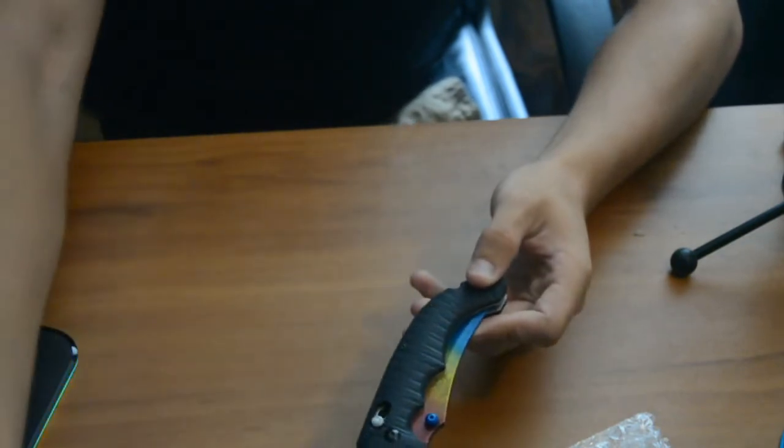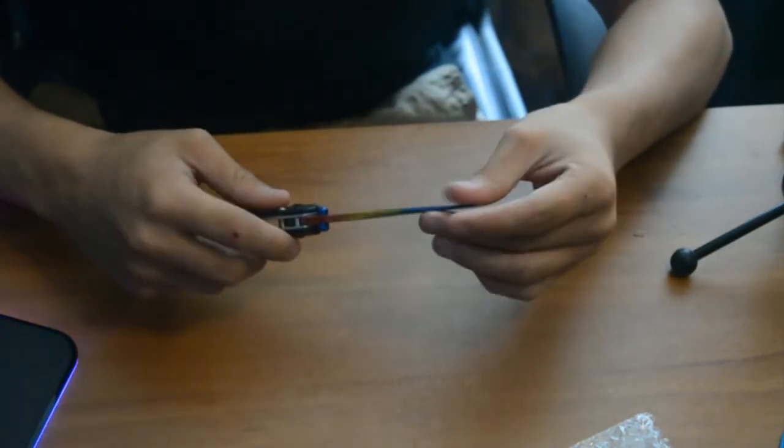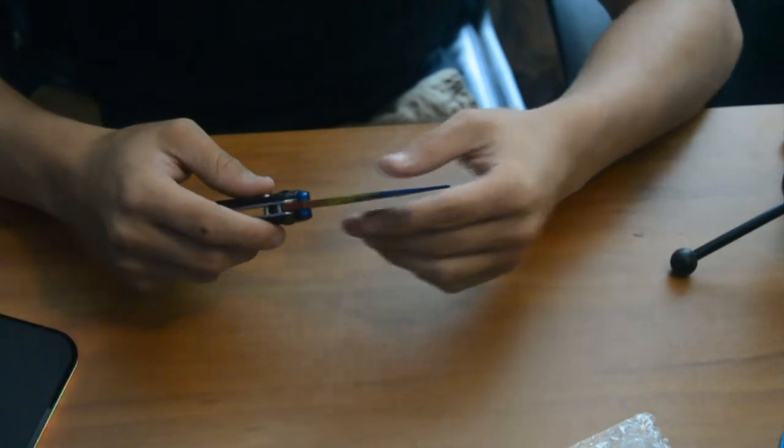But good job, guys. I'm blown away. I'm lost for words. I can't get over the paint job on this thing.